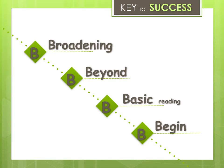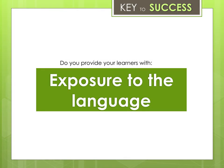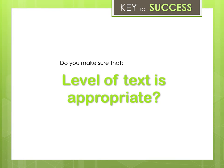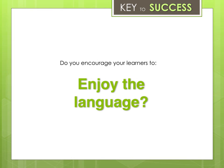Most importantly, we need to keep in mind when teaching first additional language that learners need as much exposure to the language as possible. They must read and listen to the language through many different sources and as much and often as possible. Reading is an effective method for developing and extending vocabulary. Encourage the learners to read all the time. And make sure that the text they are given matches the level of the learner, or they'll lose interest and won't actually learn anything or read anything. Most importantly, with the first additional language, we've got to instill enjoyment of the language into the learners.